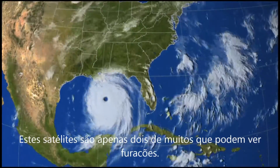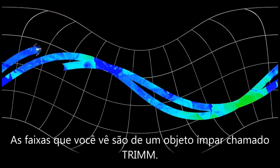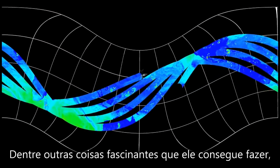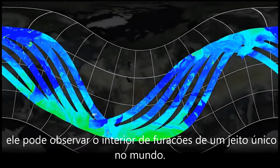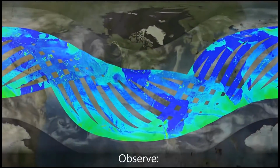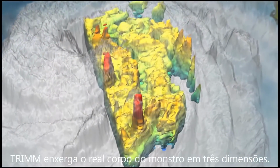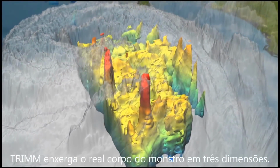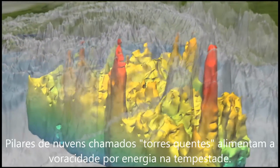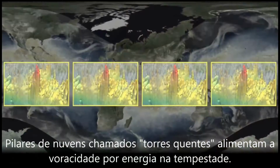These satellites are only two of many that can see hurricanes. The stripes you see building up come from a unique spacecraft called TRMM. Among the many remarkable things TRMM can do, it can look inside hurricanes like nothing else in the world. See for yourself. TRMM sees the actual body of the beast in 3 dimensions. Orange and red zones indicate higher rainfall rates. Cloud spires, called hot towers, drive the storm's greedy grab for energy.